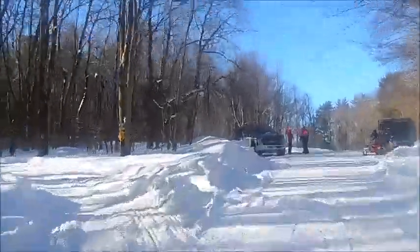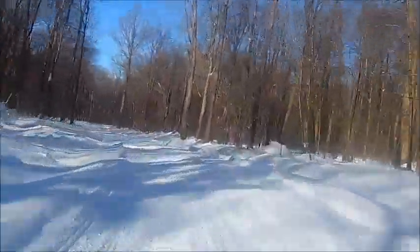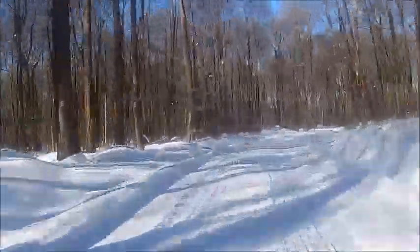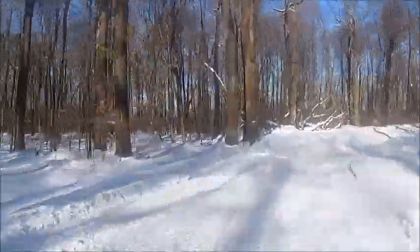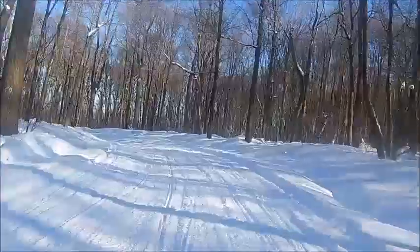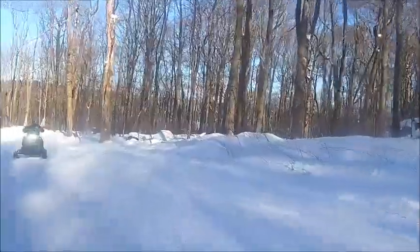Here they had to do a rescue. Some car went down in there with a baby, and the sheriff had to come rescue them out of there. And they had to come tow them out, and they plowed it all out. I guess they charged the guy $1,000 to tow him out of there. And wait till when we come back, so you'll see what. There's a couple sleds. First two sleds we're passing.